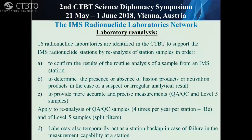Another not minimal role, especially in the past, which was extremely useful, is for the laboratories to act as backup for the measurement of station samples in case there is a problem with a measurement system at a station. In this case, it happened that one detector broke and the replacement detector took a lot of time. And meanwhile, the station was sending the collected spectra to the laboratory, who was measuring them on a daily basis and providing raw spectra, in this case, to the IDC.